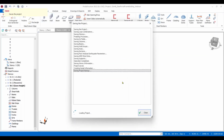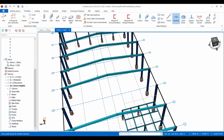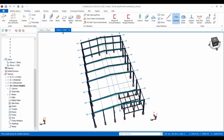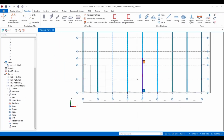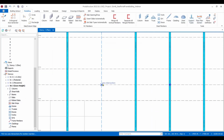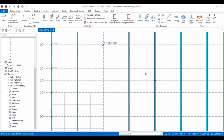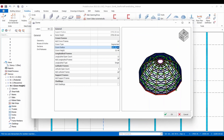Let's save our drawing. Select. Let me close this. Let me come back here. Sometimes some issues do happen. Okay, so let's say I select between 2 points and I have the liberty to do whatsoever I want to do with my dome. You can even make this 6 meters.